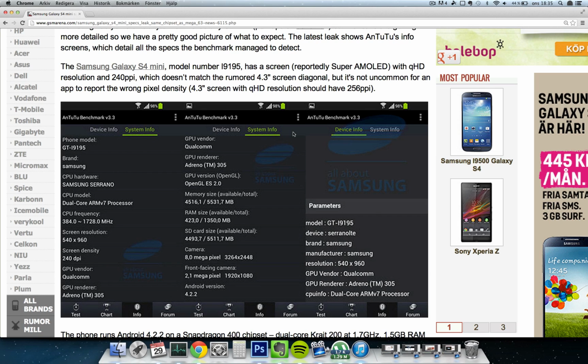Hey guys, so I want to do a quick little video here because it seems like the new Galaxy S4 Mini smartphone has now leaked. It seems like someone has tried to benchmark it in the AnTuTu Benchmark app, and so we can get a little bit more of a sneak peek at the specs, even though Samsung hasn't officially unveiled the Galaxy S4 Mini yet. It has come out on their website.